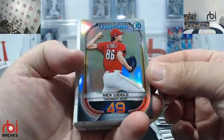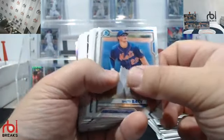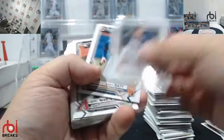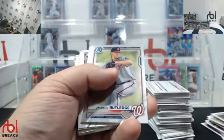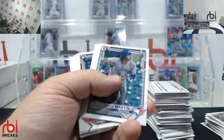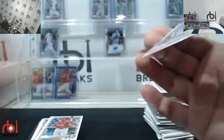Top 100 insert Lodolo for the Reds. Brett Baty and Oneil Cruz chromes. Chrome Rutledge and Larnach. And another Austin Martin paper.